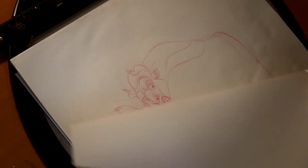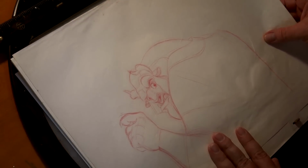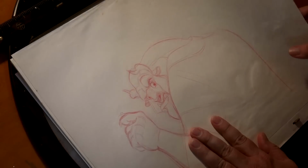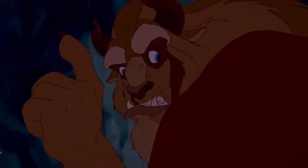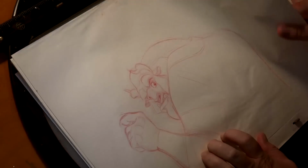I'll have to hold this one down because the peg strip came off. But if I flip through, wing. "The castle is your home now, so you can go anywhere you like, except the west wing. What's in?" And that's the end of the shot.